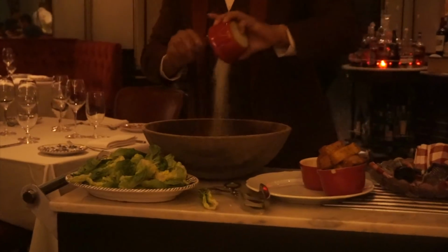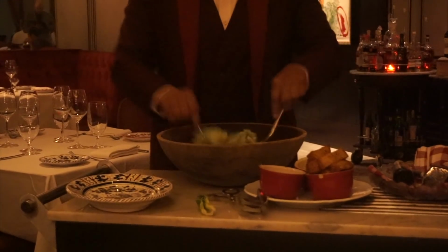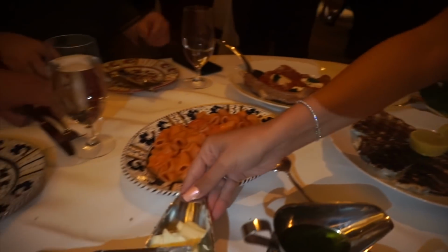My beautiful family. By the way, I do have one more sister, but she couldn't make it to dinner today, so we have Jeffree replacing her. There you go, guys. Thank you. Buon appetito. Thank you.